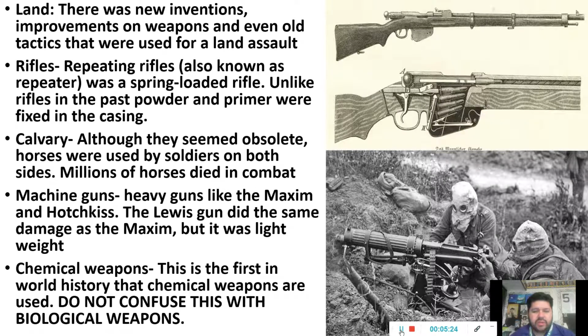The other thing is, unlike the old days where you had to put the primer, put the powder, the bullet, stuff that in there, get the flintlock, that was all gone. Because now the bullets had the powder and the primer in the casing, so all you had to do was just load up and shoot.